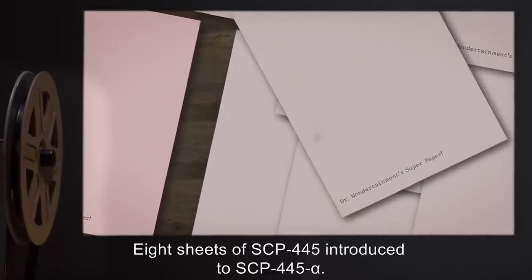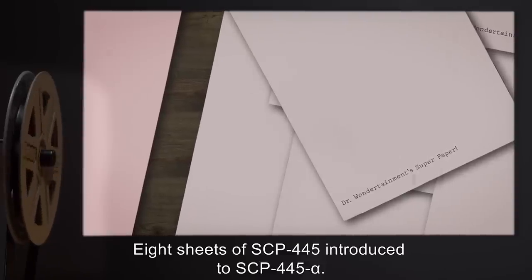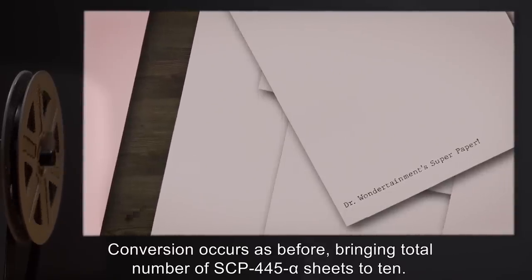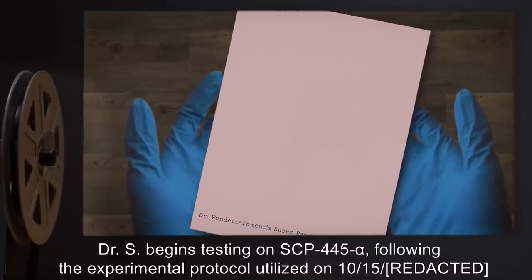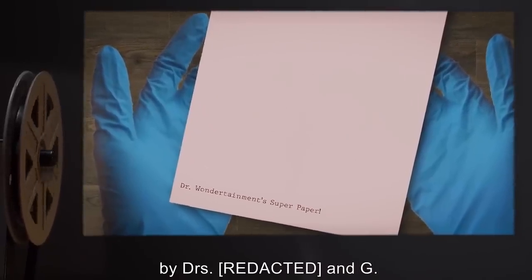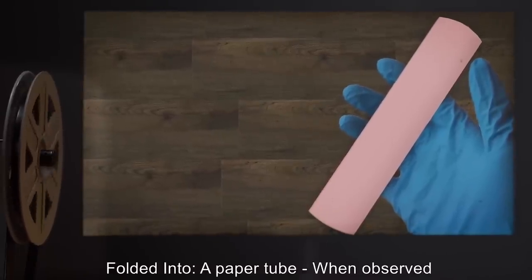07-2000. 8 sheets of SCP-445 introduced to SCP-445-alpha. Conversion occurs as before, bringing total number of SCP-445-alpha sheets to 10. Dr. S begins testing on SCP-445-alpha, following the experimental protocol utilized on 10-15 by Drs. and G. Folded into a paper tube.